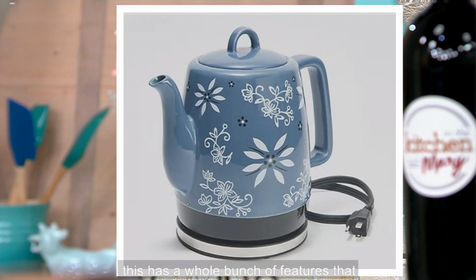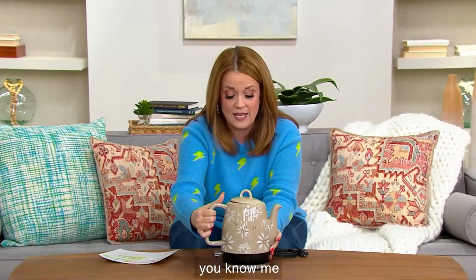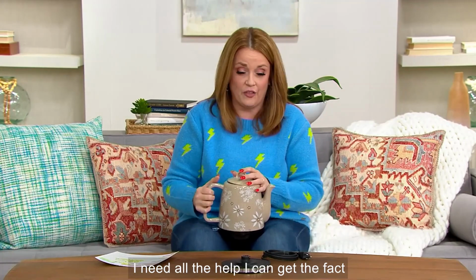Now, this has a whole bunch of features that make it better than maybe the kettle you have now, or if you've never had a kettle, this is the one to get. 5 easy payments of $7.95, no reorder, and it was $57.75. It's now $39.75.